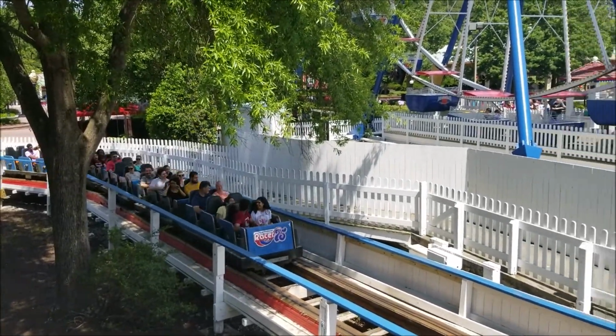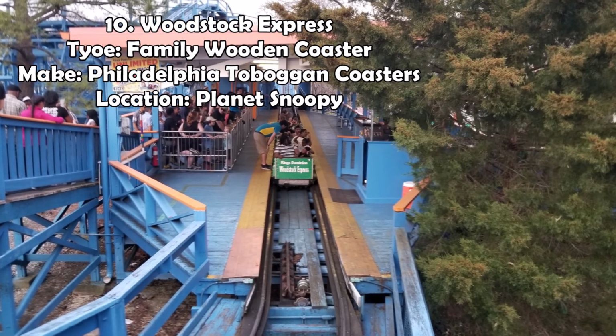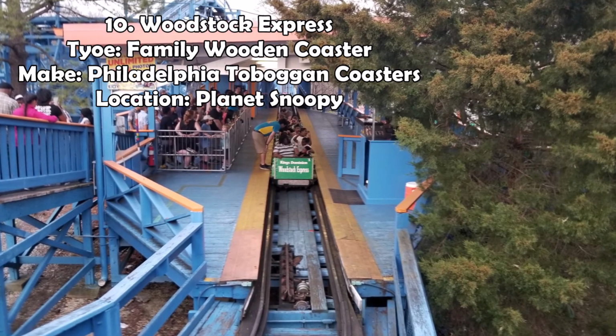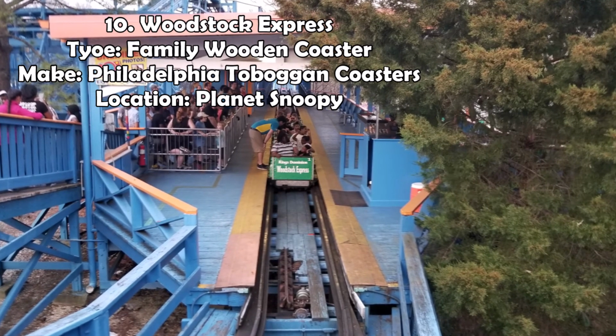Starting off the list is Woodstock Express, which is a family wooden coaster. This coaster is a very fun ride. It's very enjoyable. I really like it. It's just a typical junior wooden coaster. It's nothing too special, but it's a fun ride.